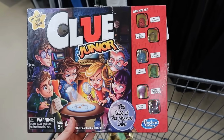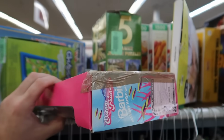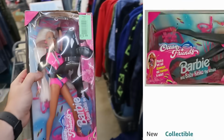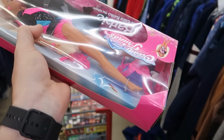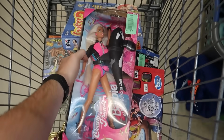So we'll snag that. Alright, this may seem expensive, $12.99 for a busted, taped up box of a Barbie, but take a look at that price. Brand new, about $100, used still around 80 bucks, and it is brand new on the inside, just the box is heavily damaged. We will definitely take that.